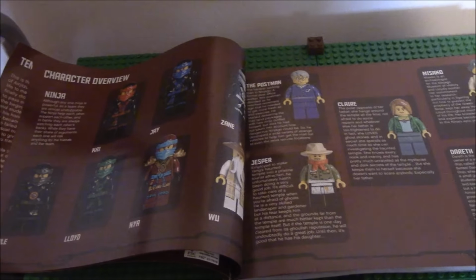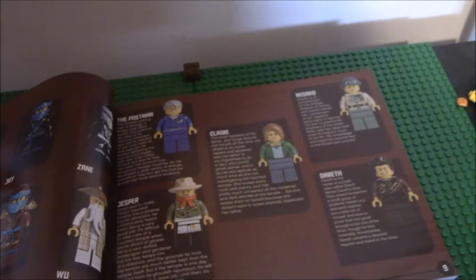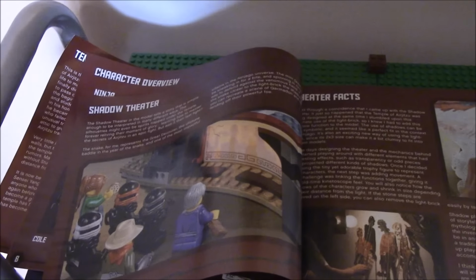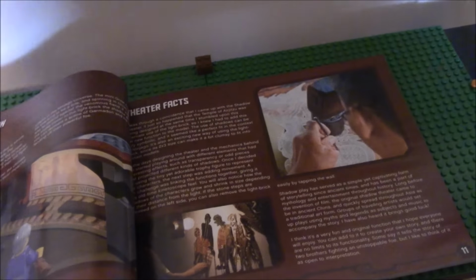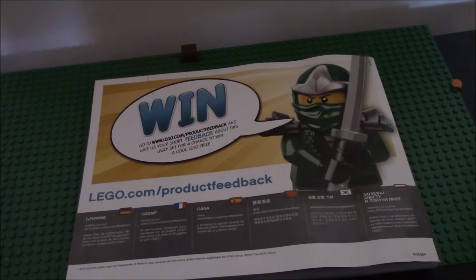So we've got all the ninja, Sensei Wu over there to the left. And then we've got the postman, Misako, Claire, Dareth, and Jesper there. And then we've got the Shadow Theater there, that shows information about that, and the theater facts. Then it goes into the same thing again in a different language. And then we've got the build there, which is very epic indeed. And then we have the win with Lloyd.